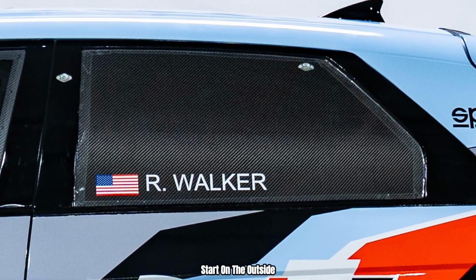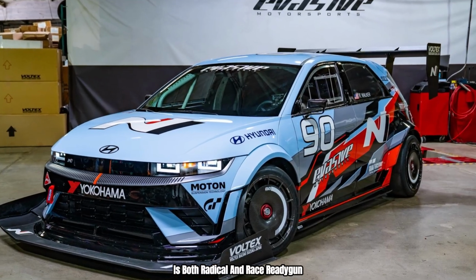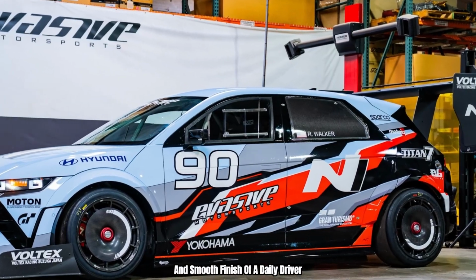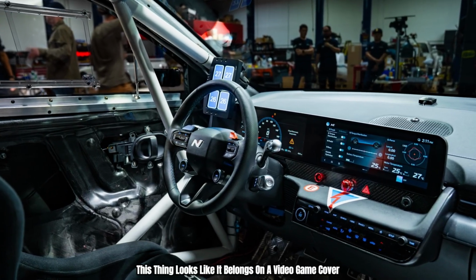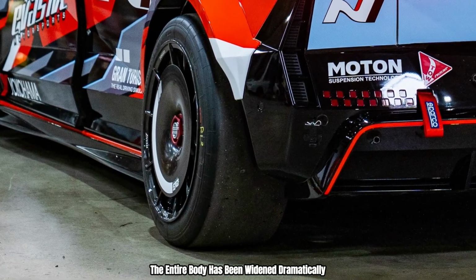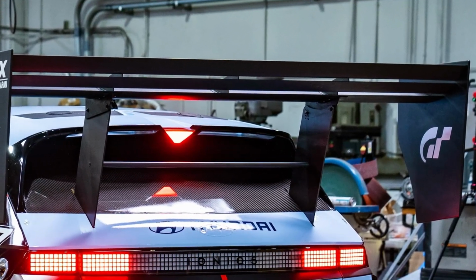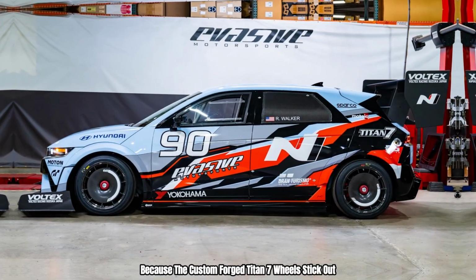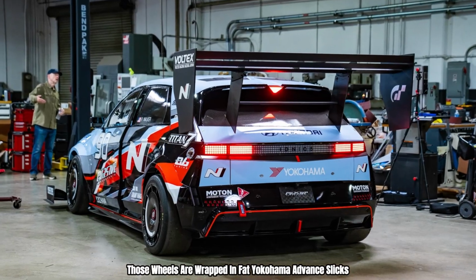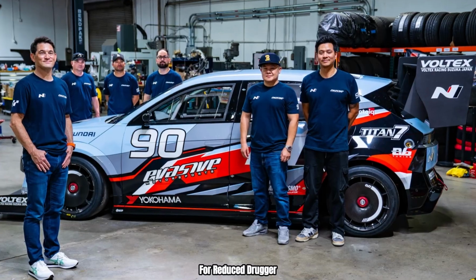Let's start on the outside, because the exterior of this race-prepped Ioniq 5 N is both radical and race-ready. Gone are the typical soft edges and smooth finish of a daily driver EV. This thing looks like it belongs on a video game cover. The entire body has been widened dramatically with Voltex-designed carbon fiber fender flares. They had to, because the custom forged Titan 7 wheels stick out way past stock dimensions. Those wheels are wrapped in fat Yokohama Advan slicks, and they're capped with aero discs for reduced drag.